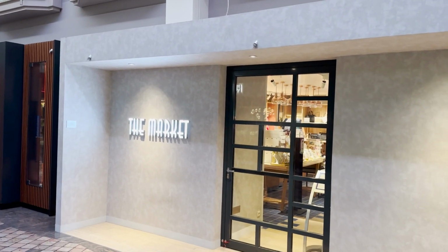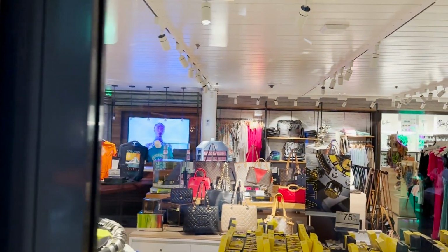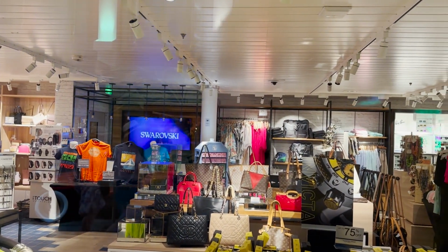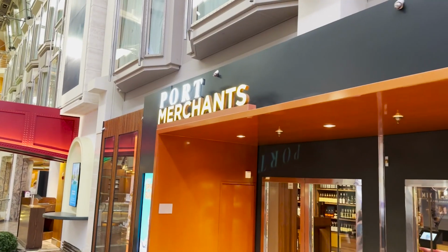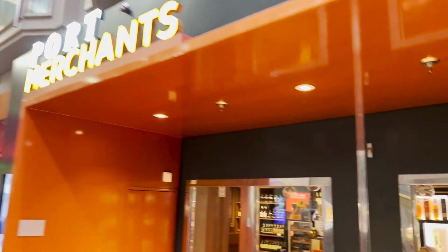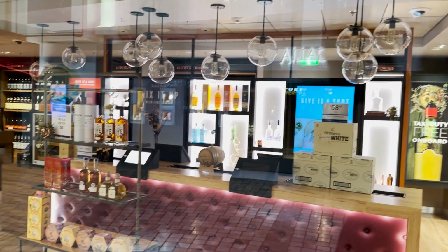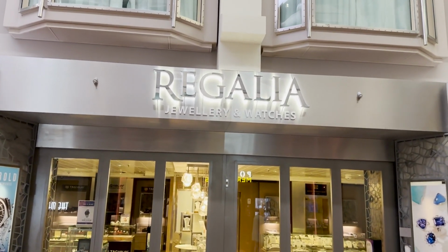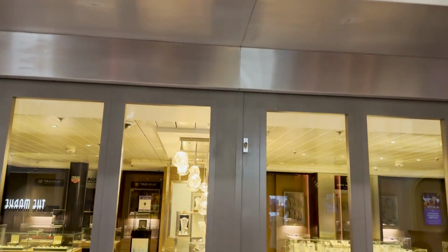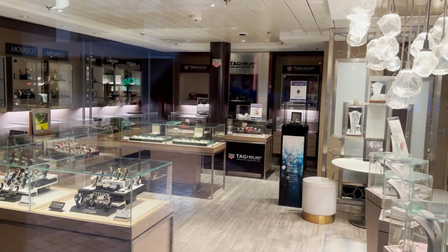Across from the Bamboo Room, we will see the market, which is going to be more shopping. Things like bags and clothes, jewelry, sunglasses, hats, all located in there. And right next door to that, we will find Port Merchants. This is where you will come and buy your alcohol, tobacco, those kind of things. Directly across from that, back over on the starboard side, we find Regalia, jewelry and watches. And I don't think I have to tell you what they sell. The sign says it all.